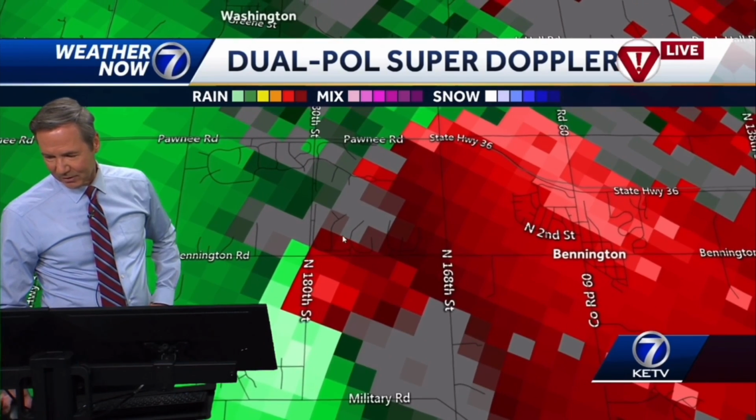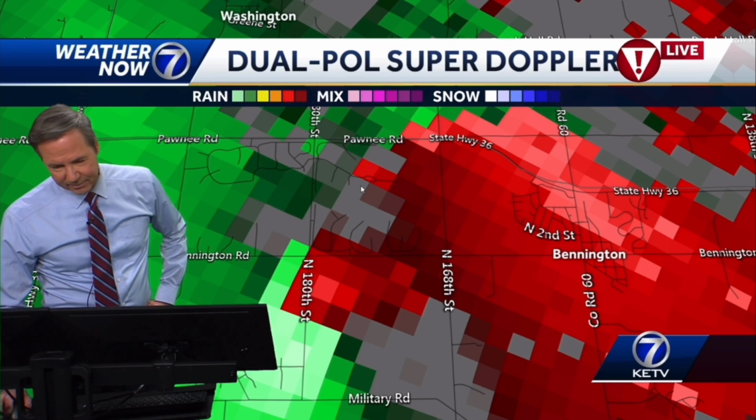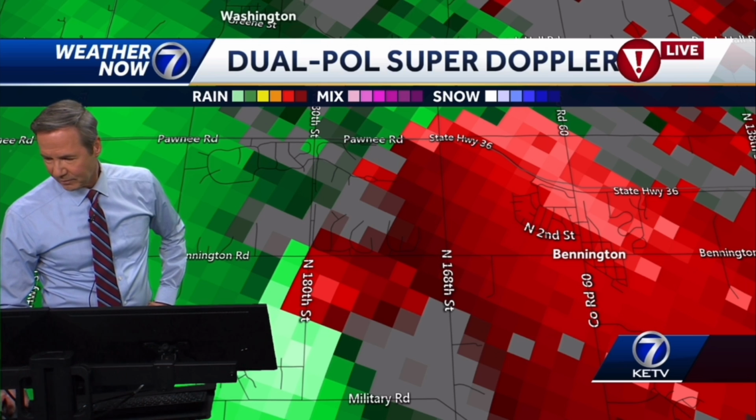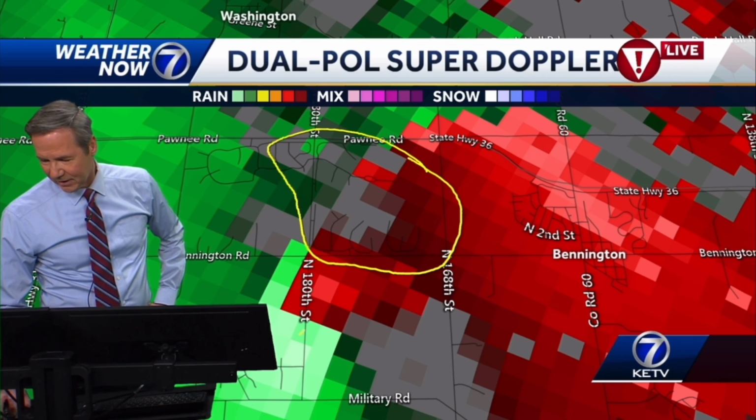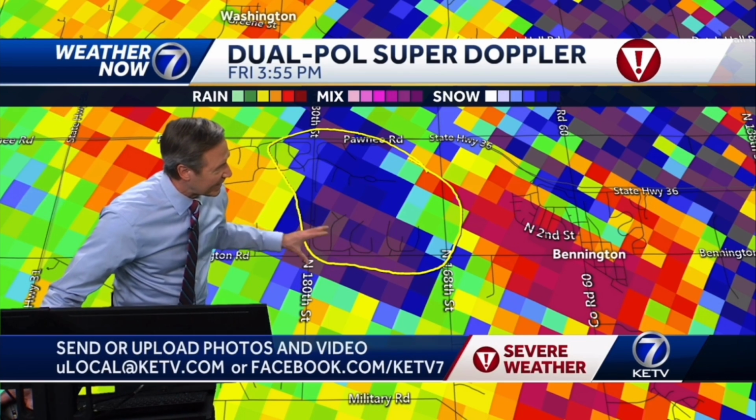I'm pretty sure this is a huge lake development. Yeah, this is right in through here. There are huge houses right there, and this storm, this correlation coefficient, is going right over the top of that thing. I'm hopeful that maybe something will happen, but it doesn't look like it. This is debris right over this gigantic development there.